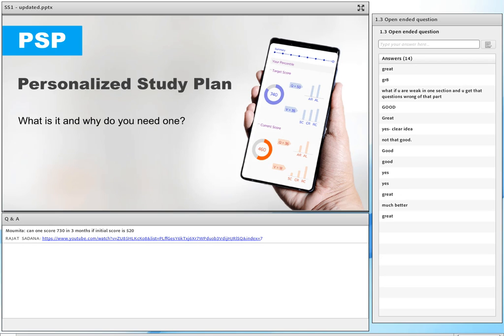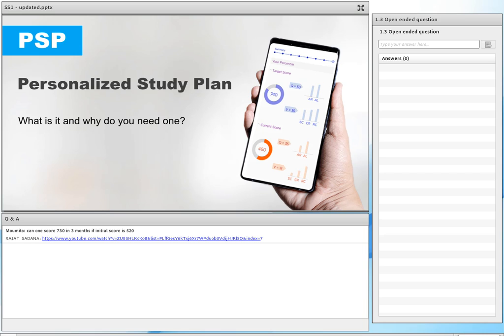Okay, if you're weak in that one section and you get that question wrong, does it affect the entire test? That's a great question. Now, remember the five abilities that I talked about: 3 in verbal, SC, CR and RC, and 2 in quant, arithmetic and algebra, and geometry. Each of these five abilities is independent, okay?